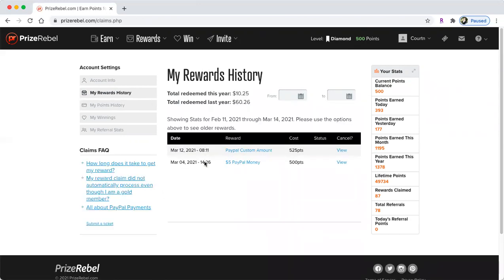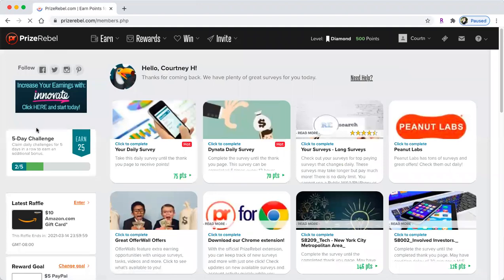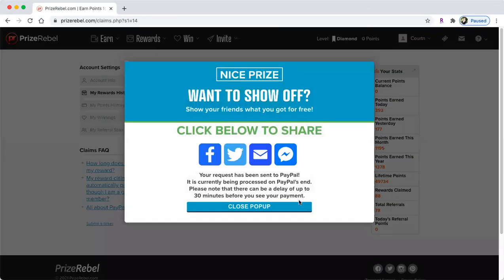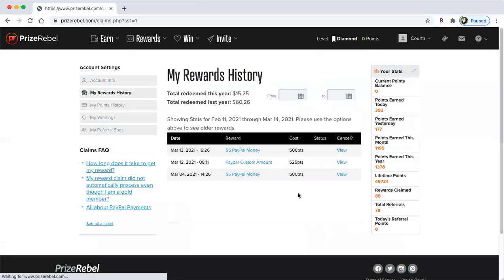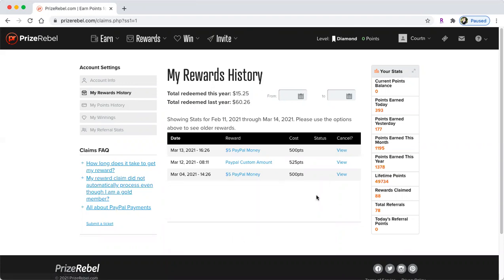Here's my rewards history. I did $5 the fourth, cut some amount, $5.25 yesterday. Today, I'm going to cash out another $5. I showed you my points history, so let's go ahead and cash this out. We'll go to Prizerebel, and I'll show you guys all the rewards, but I'm going to go ahead and cash this out, claim this item. Yes. I'm not going to share this, and they only let you claim two in a 24-hour period. So literally, you can claim two $5, two $10, two $50, whatever you want. Okay, I did just cash out. That'll be in my account in about 5 minutes.